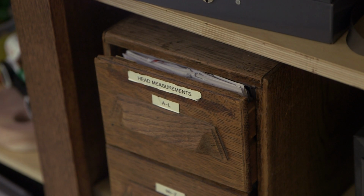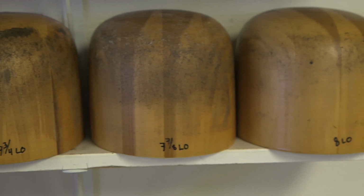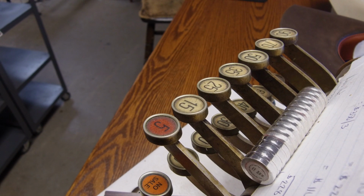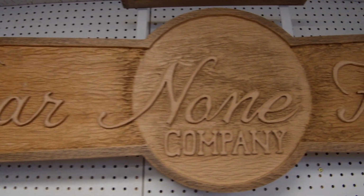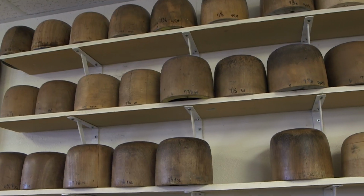It's a trade of secrets, so a lot of hat makers don't want to share their secrets. My Aunt Susie kind of taught me. My Aunt Colleen helped me find the equipment. The equipment is really hard to find, and if you do find it, it may not even work. And so my hat shop got started with just a guy's leftover stuff. It wasn't like I went out and bought a hat shop. I've had to piece it together.